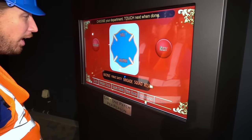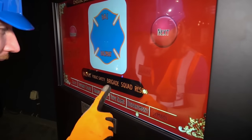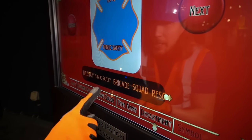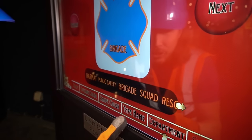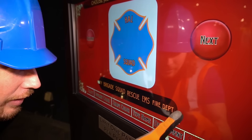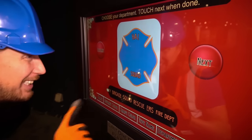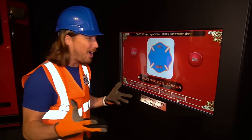Let's see here. Oh, Hazmat, Public Safety, Badge, Squad. Do we want to do public safety? The brigade? Oh, that's kind of cool. Squad. What else is down here? Oh, fire department. That's cool. Well, let's do the squad. I like the squad. It's the Hal Squad.